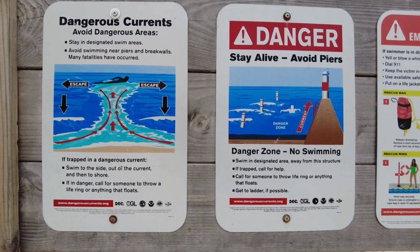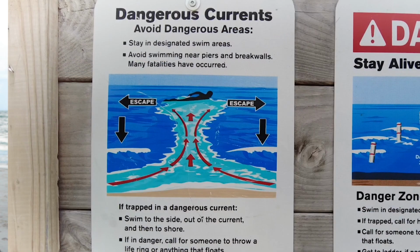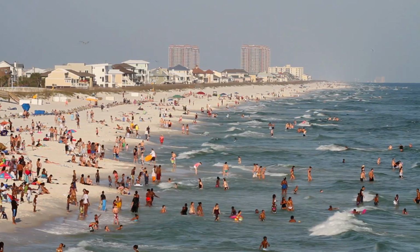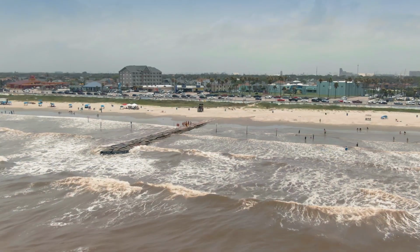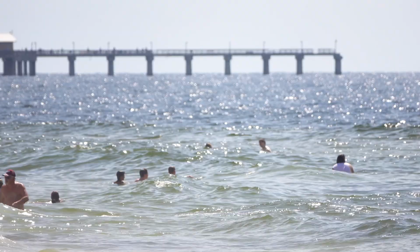If there is a high risk of rip currents in effect, or a high surf advisory or a high surf warning in effect, it's important to know that before you go to the beach. Make sure you're staying safe. Remember that the Gulf is not a swimming pool. It is an inherently dangerous, unforgiving environment.